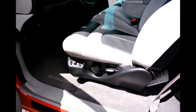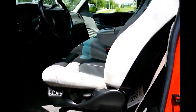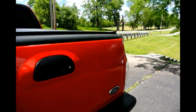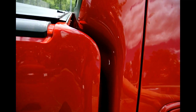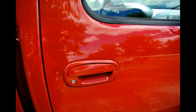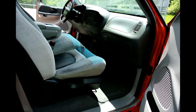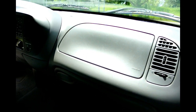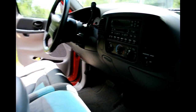And then actually you got your power seats, lumbar support on the driver's side. Now we'll walk around to the passenger side. It's got power door locks, obviously. Here's the passenger side. And there's no wear whatsoever on the dash. It looks like it just came out of the showroom.